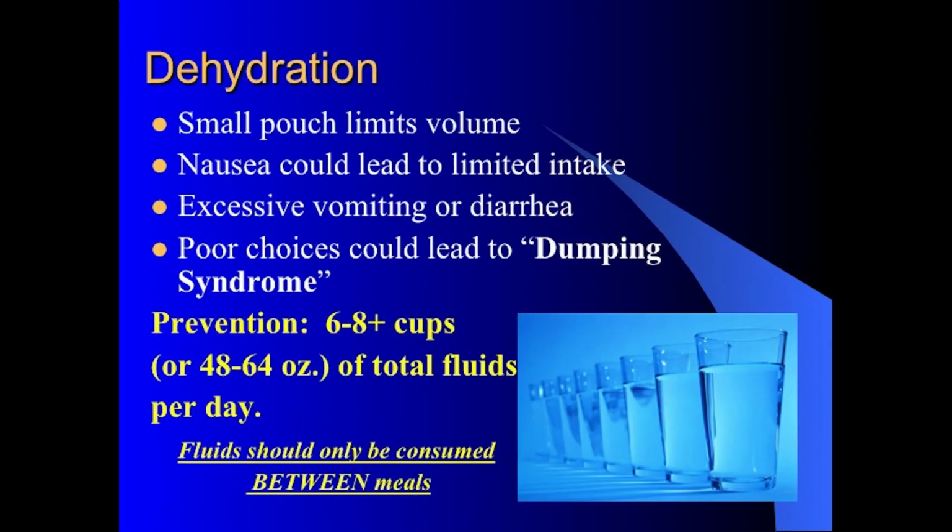Dehydration, or not having sufficient fluids in your body, is another nutritional risk after surgery. Again, the smaller stomach size limits the amount of fluid you can drink at one time. Also, nausea and not feeling well can cause you to not drink enough. Having excessive GI losses without proper replenishment is also something to be cautious of. To prevent dehydration, make sure to get 64 ounces of total fluids every day.